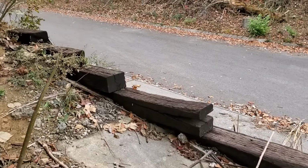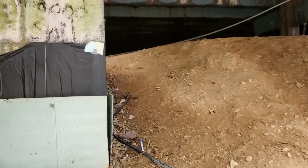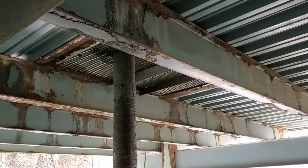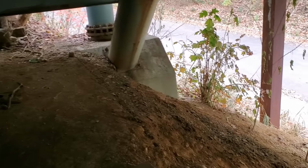Let's look up here. And from what I saw too, this property is not posted. So right now we are under the platform. And here is where that shaft came through, right there. And it goes up to the surface. So it's like a little sub underneath area. Let's go up and see the important part, the chairlift itself.